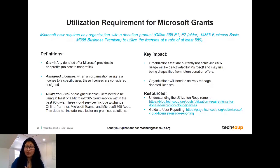And I will just say, Microsoft will send you an email if they find that you are not using all of the licenses that you have as a donation, and will give you a time period to be able to use it or unassign the licenses. So it's not like as soon as it happens, they'll take it away. But it is something to be aware of. And I believe Microsoft is going to be sending some communication around for organizations who might be in this scenario. So if you get it, I want you to have a little bit of the resources and background about what this means for your organization and how you might be able to rectify it as well, so that you can continue to use that grant.